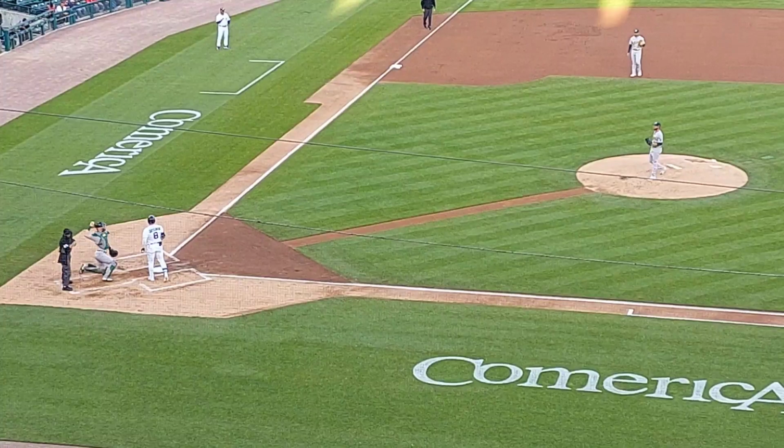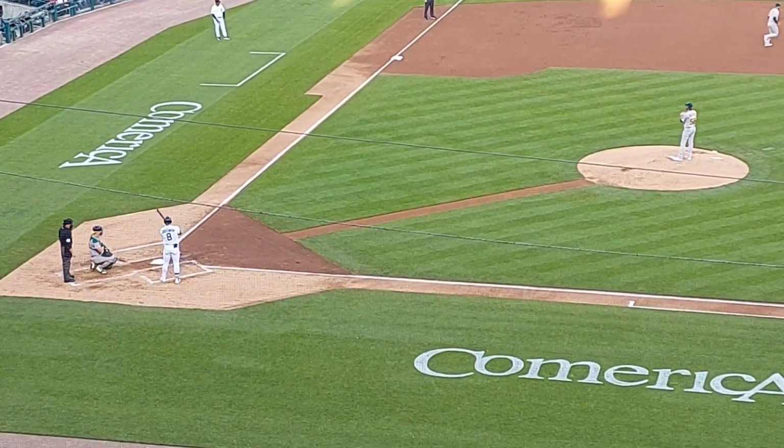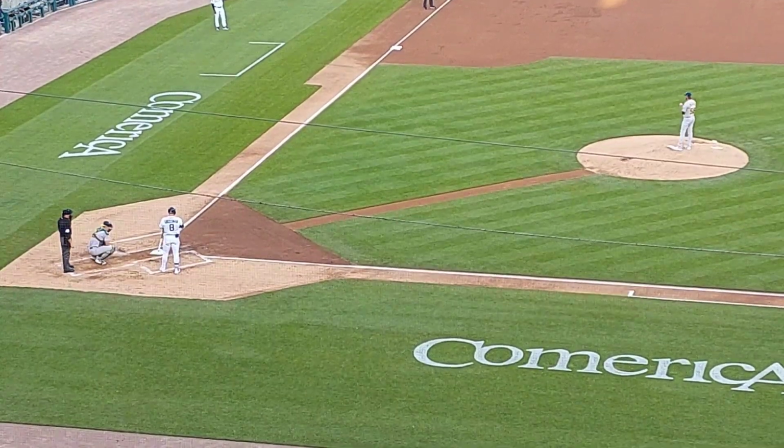In 2012, Comerica Park hosted its second World Series. Tigers, however, were swept by the San Francisco Giants.